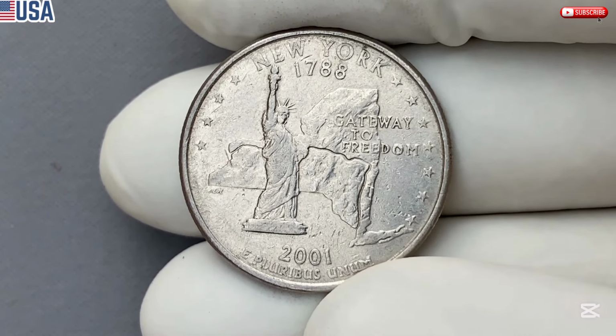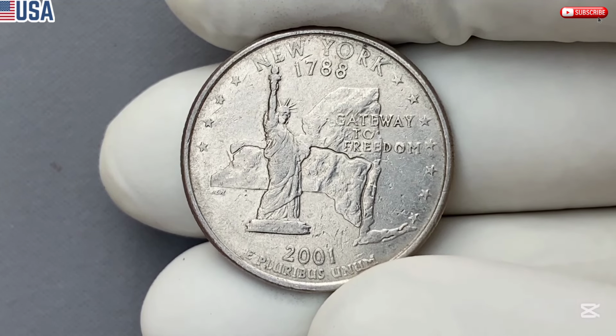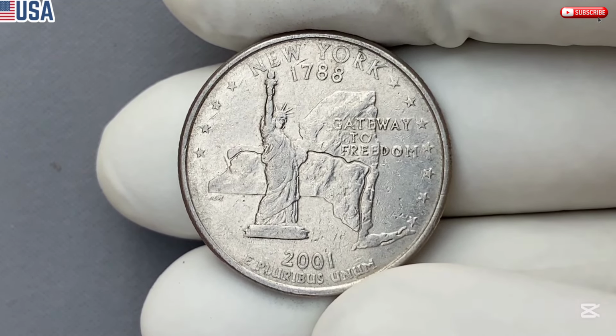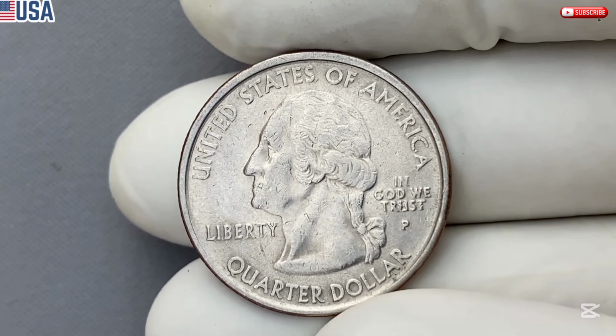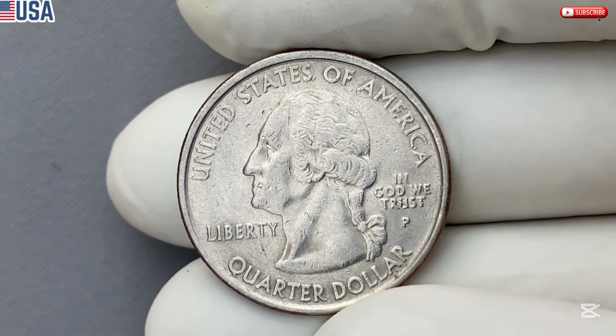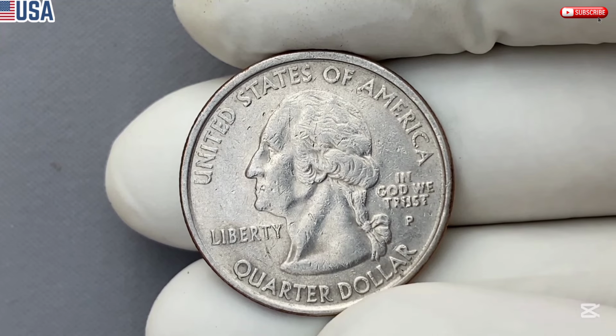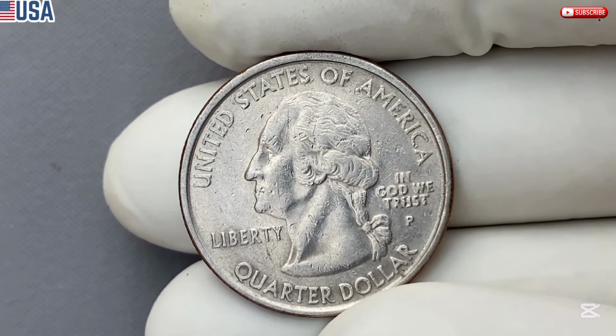Another error that has been observed on the 2001 New York quarter is double striking. This happens when the coin is struck twice by the same die, leading to blurry or overlapping designs. If you come across a double-struck New York quarter, you're holding something extremely special. It's not every day that you find a coin with such a rare mistake, and it's exactly these kinds of coins that collectors will pay top dollar for.